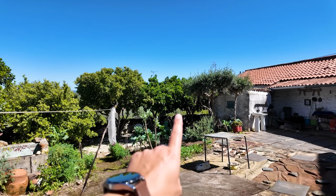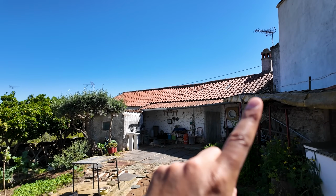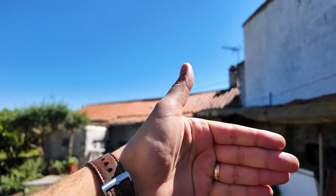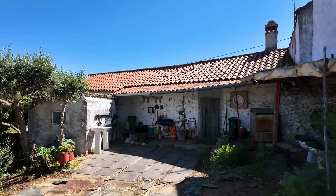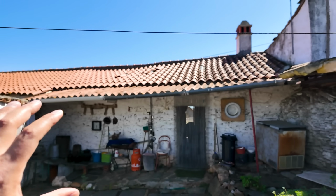Those orange trees are yours. And the house just there, 1 and 2, because the garage goes to that side. So the back of the garage doesn't go to our garden. And when reaching closer, this is what we have. The exit, the house is there.